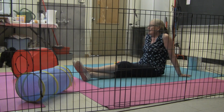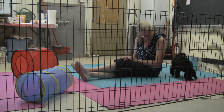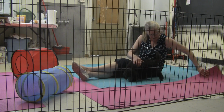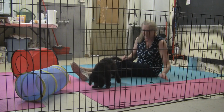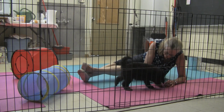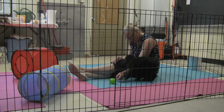Puppy, puppy, puppy! Yay! You can't eat that. So this little girl is very oral. So just watch her teeth activity, because she'll end up eating things that she shouldn't eat. So the best way is to just redirect her. Hey? Oh, where's the ball?